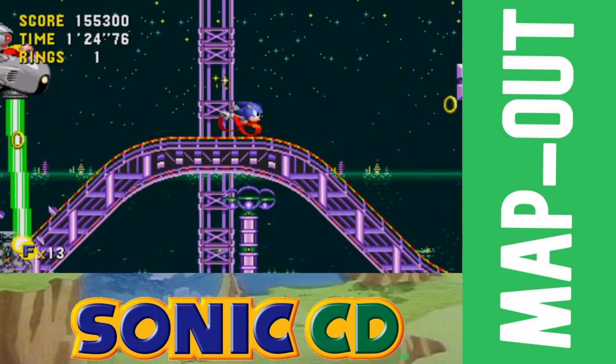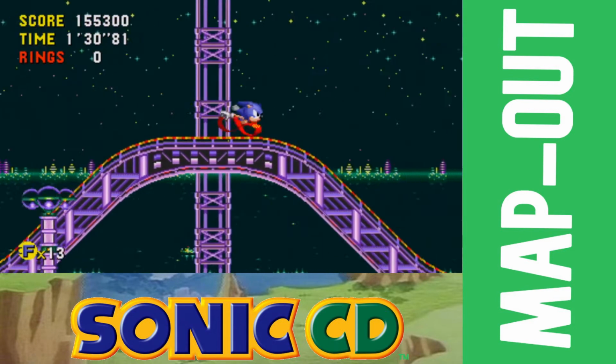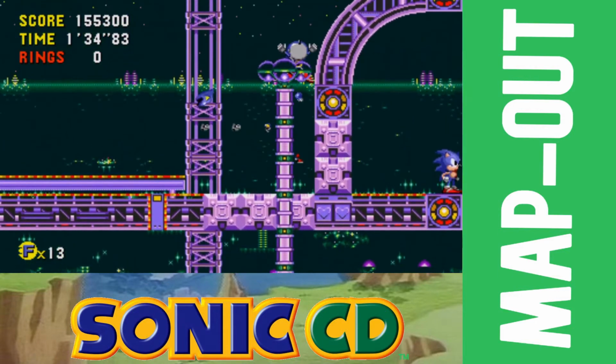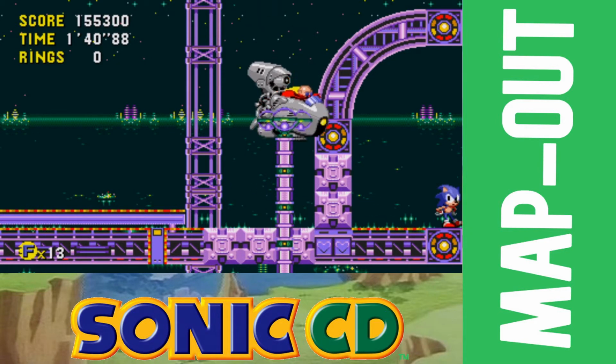He's got such a cool design too, you know. He's blue. He's not gray. Yeah, he's blue. He looks like a robot Sonic, like if Sonic were just a robot. So this game came out before Sonic 2? Yes. No. Wait, I could be wrong. I think they were in development at the same time. I'm not sure which one was released first.